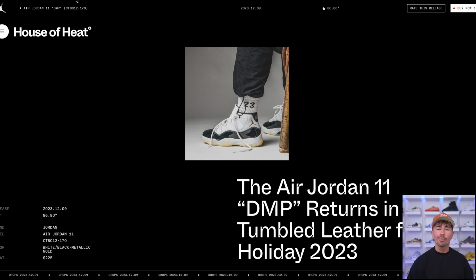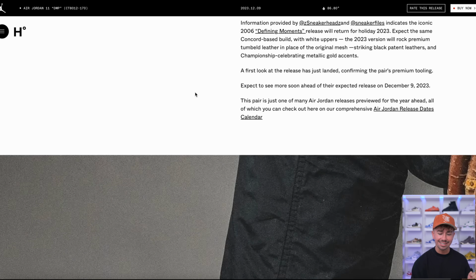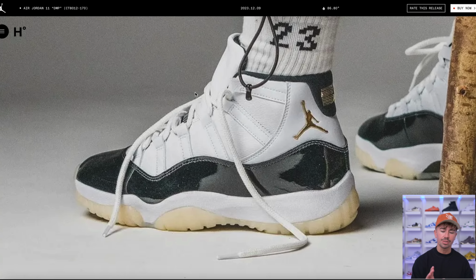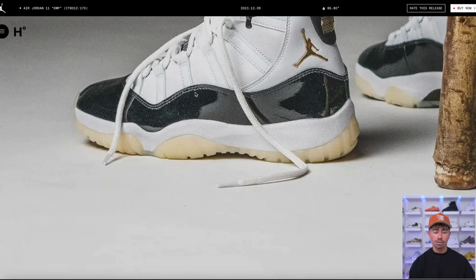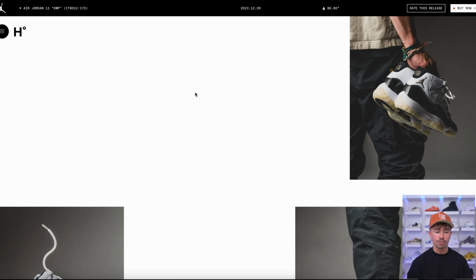this upcoming stuff. And we're going to kick it off with some crispy new images of the upcoming Air Jordan 11 DMP that is going to be dropping this holiday season. Now, these are by far the best images that we've seen of this sneaker, and you can see how they look on foot with this new yellowed out outsole and of course the tumbled leather covering the entire upper.